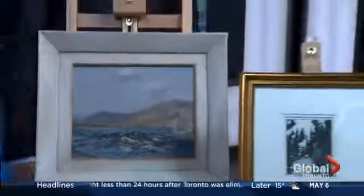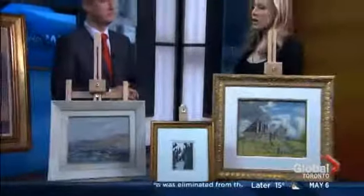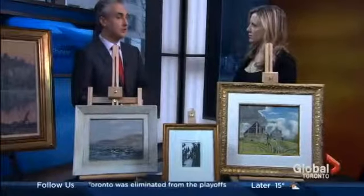So that's interesting. So how would you ever authenticate that? Can that be done? Certainly through our experience, we can certainly do that. Sometimes we also will confer with outside authorities in certain artists as well, and we try to pull together as much research as possible to arrive at an answer.